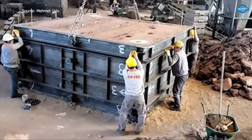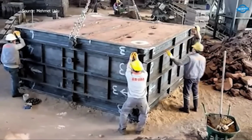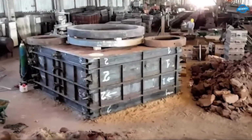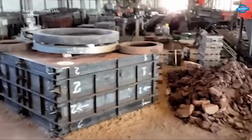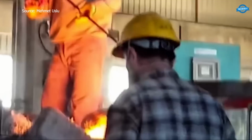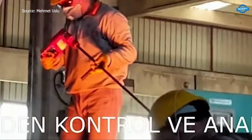This is done with care, as the product is fragile during this stage and can be easily damaged. The piece is then cleaned and inspected to ensure that all of the required specifications are met. If any imperfections are detected, the piece is returned to the furnace for reprocessing.